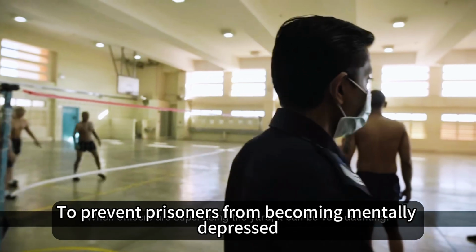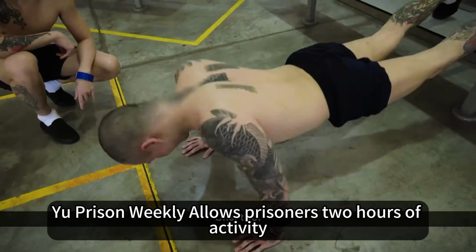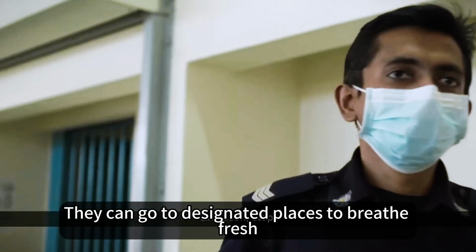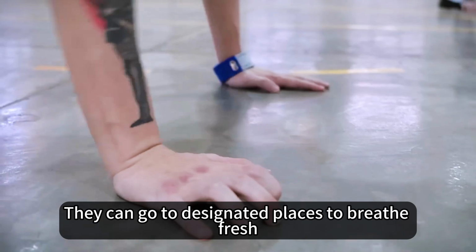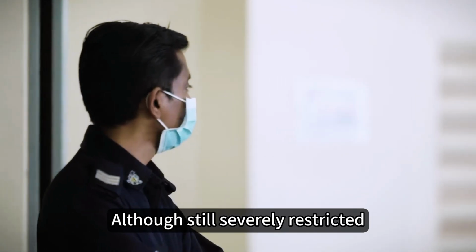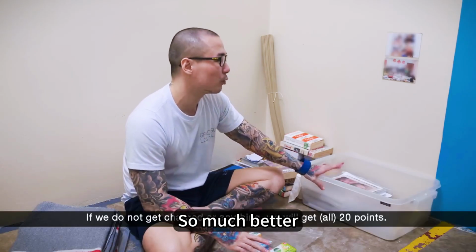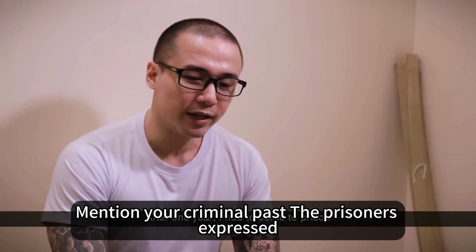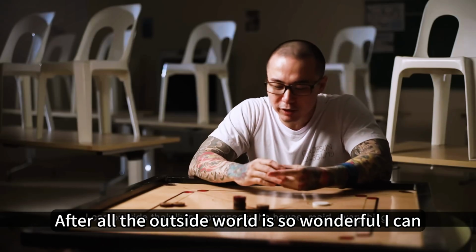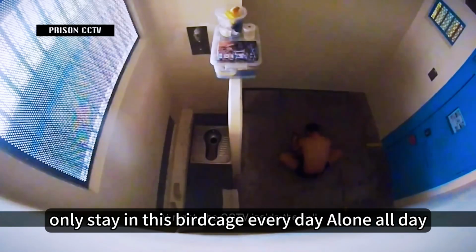To prevent prisoners from becoming mentally depressed due to long-term isolation, the prison weekly allows prisoners 2 hours of activity. They can go to designated places to breathe fresh air or exercise. Although still severely restricted, it is much better compared to that 6 square meter enclosed space. Mention their criminal past, and the prisoners express great regret. After all, the outside world is so wonderful, and now they can only stay in this birdcage every day, alone all day long.